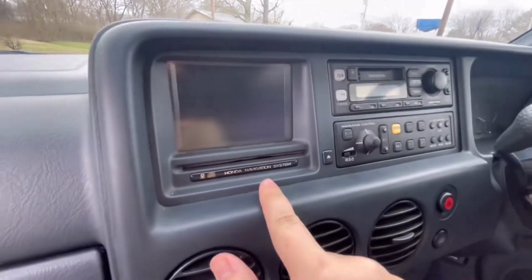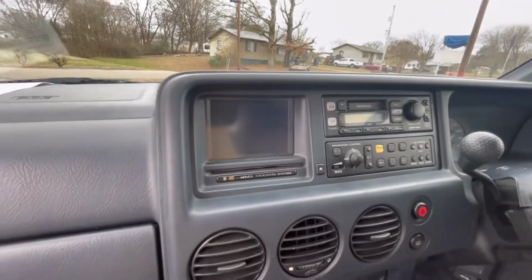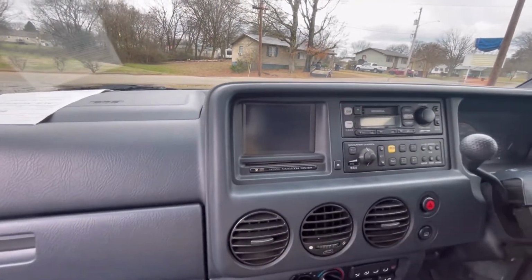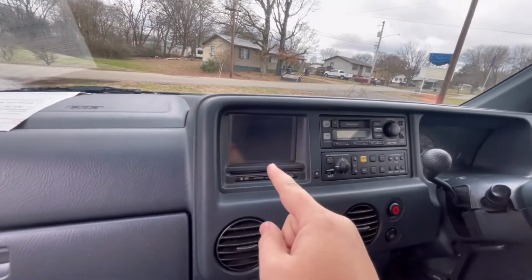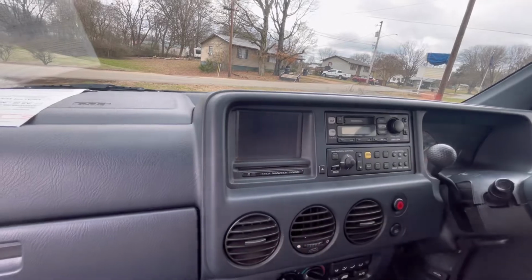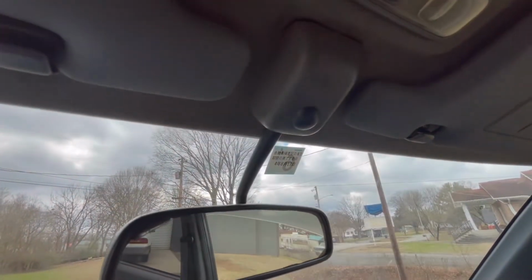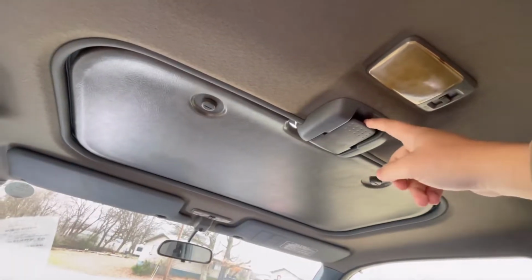Moving up to the top of the dash, yes, that is correct. This is Honda's navigation system from 1997. A lot of mid-90s Hondas actually had GPS from the factory like this one. Of course, it doesn't work here in the United States, but when it's turned on, you can see some of the satellites that are hovering above you and everything. It's really cool. Also, looking up, this right here is your infrared sensor, which works with keyless entry. This model has a pop-top sunroof as well.